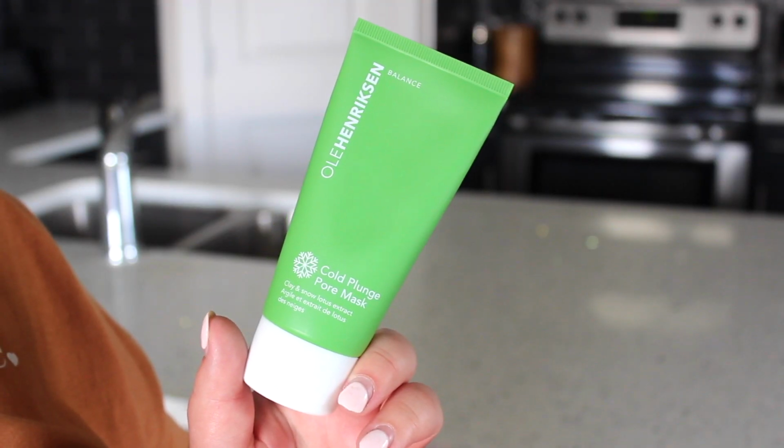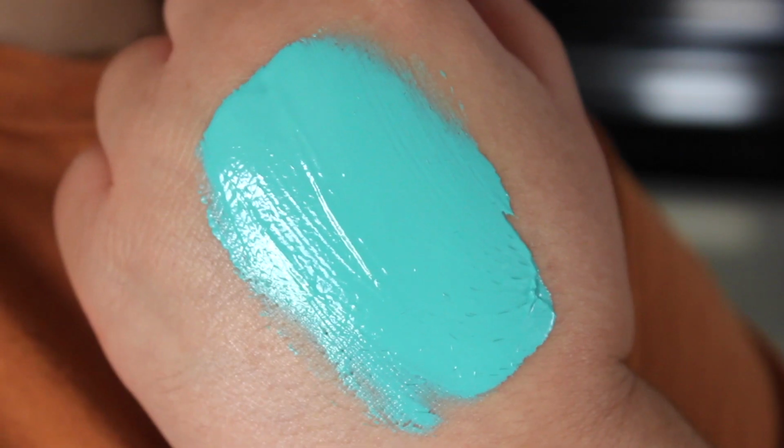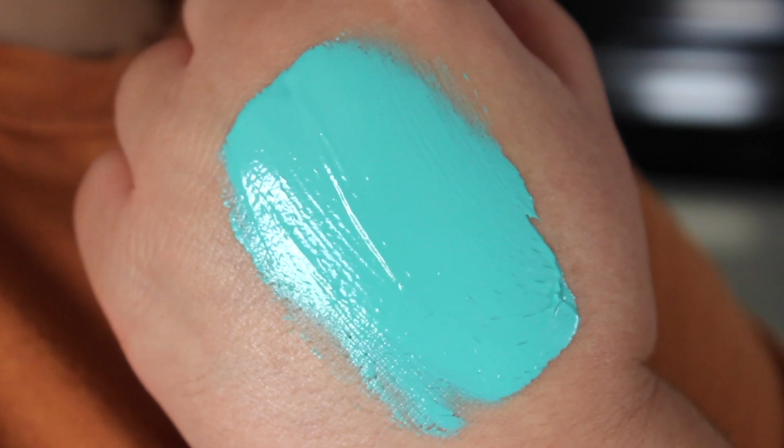Okay, next up are face masks. I tried the Cold Plunge Pore Mask. I'm sure a lot of you are familiar with this product or you've seen it online because it has a very distinctive bright turquoise color. This product is inspired by a Nordic tradition where you would sit in hot water or in a hot sauna for 10 minutes and then immediately immerse yourself in ice cold water.